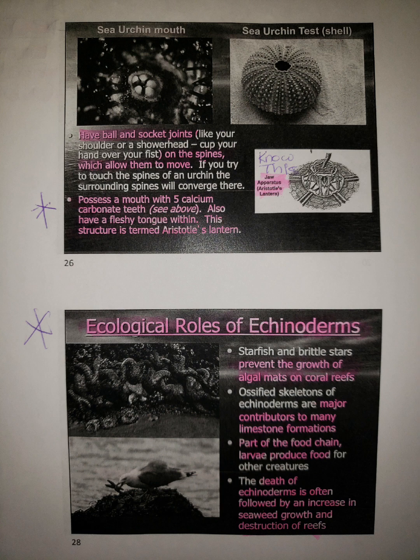The death of echinoderms is often followed by an increase in seaweed growth and destruction of reefs. Sea urchin grazing reduces the rate of colonization of bare rock. The burrowing of sand dollars and sea cucumbers depletes the sea floor of nutrients and encourages deeper penetration of plants. This increases levels of oxygen and ecological tiering. In other words, organisms occupying different physical levels in an environment.